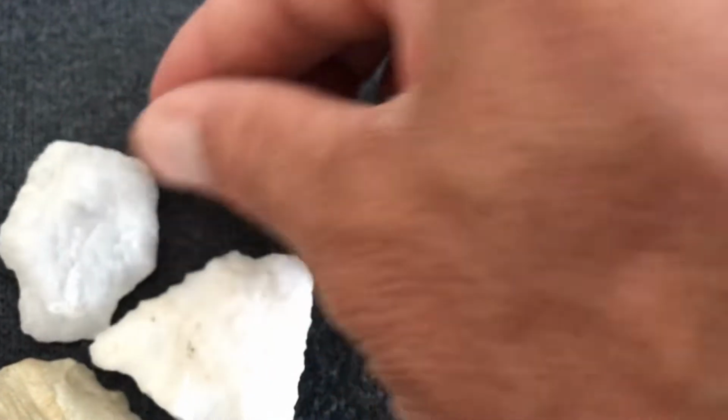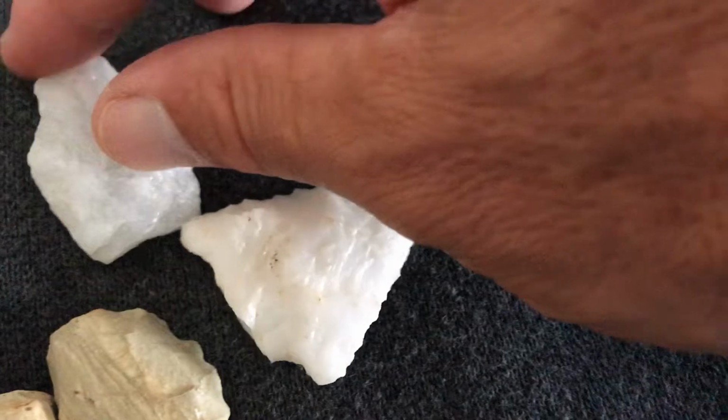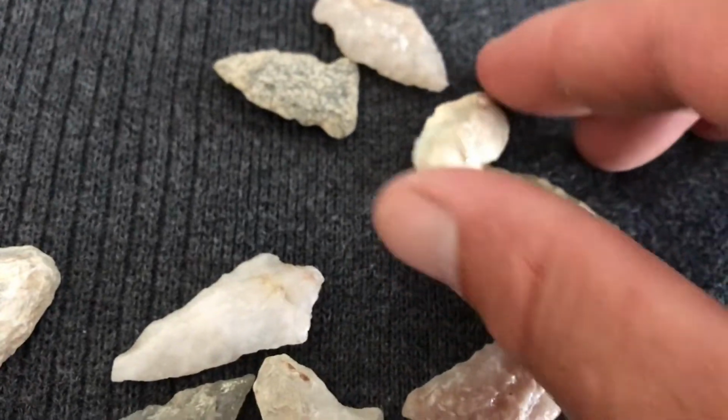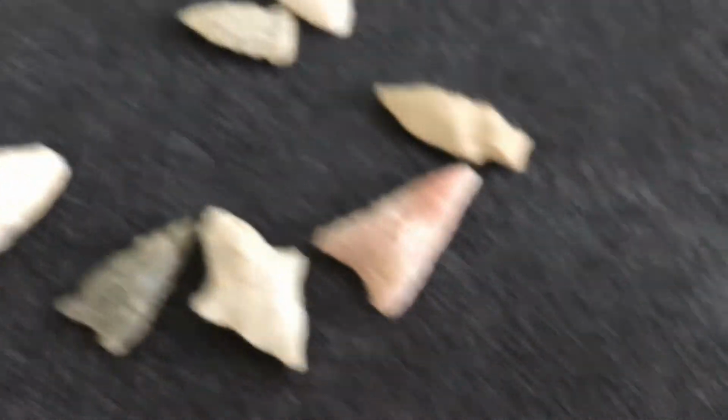There's just certain qualities sometimes that appeal. As a collector, you guys know what I mean. Great material. Now let's look at these. Just grabbing a couple at a time to show you and highlight.